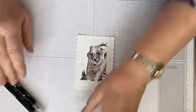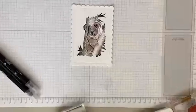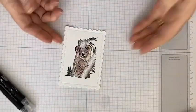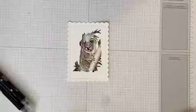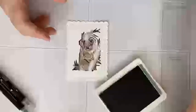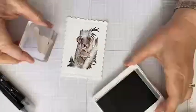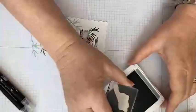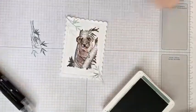Let me just move this so I can try not to get too much in there. I'm going to come a little closer. Maybe I can pick this up a little bit so that you can see that. Okay, and then let's do a couple other things stamping-wise on here. I wanted to add just a little bit of this bamboo really lightly in the background. And see how dark this soft succulent is? So I actually stamped it off a couple times before I put it on here. So 1, 2, and then I put just a little bit in the corners just to do a little something else.